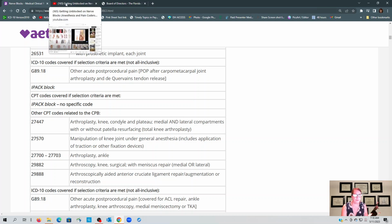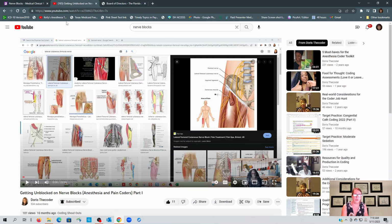So let's swap over to Doris the Coder's YouTube channel. I will share this because she's done 2 fantastic Getting Unblocked on nerve blocks for anesthesia and pain coders, part 1 and 2. So she goes into a lot of the anatomical areas, as well as giving good resources. So as I said, I'm not planning on doing any of these block YouTubes past this. I'll just direct you to Doris the Coder if you ask. So again, I'll share this link. There's a part 1, which of course means there's a part 2, and potentially in the future a part 3 as we see this information changes.